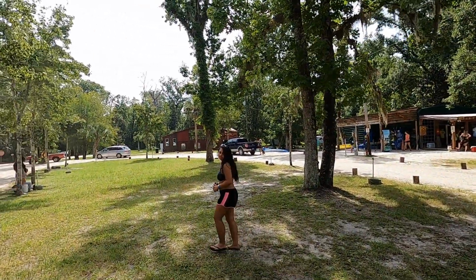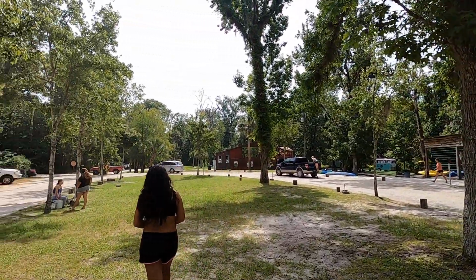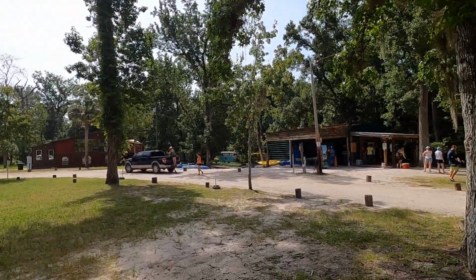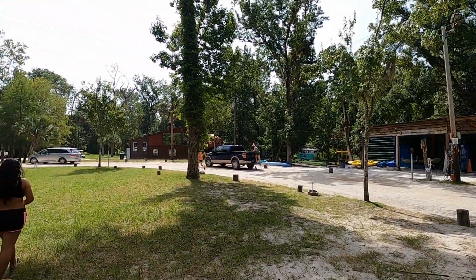What we got was the two-person kayak. It was $60. The regular canoe fits up to three people, and it's just $40. But we've done the canoe so much that we wanted to try out the kayak. There's not much to this place, but it's definitely really nice. We still have yet to walk down somewhere over there in order to actually get on the river and all that stuff.